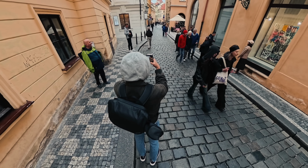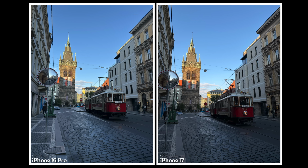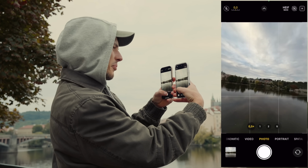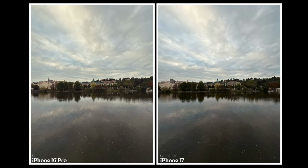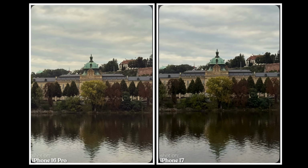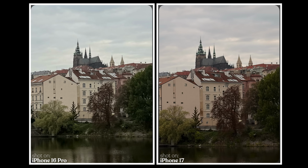Now circling back to the ultra wide angle lens, unlike low light, during daytime they perform very identical on both iPhone 17 and iPhone 16 Pro. Check it out. I personally did not see any difference in terms of the sharpness, detail, they're very close. Maybe yes, the color processing is a little bit different, but there is nothing you cannot fix with this undertone.